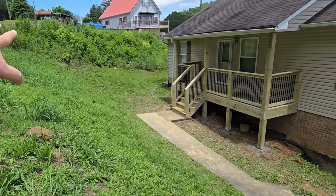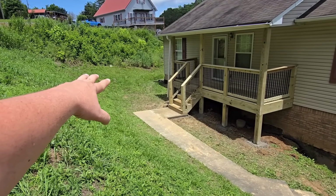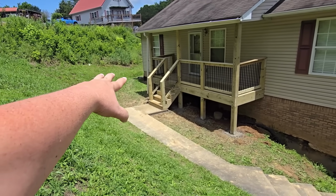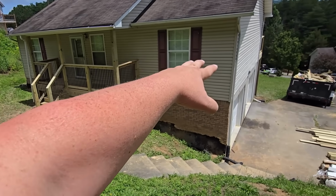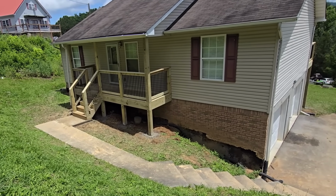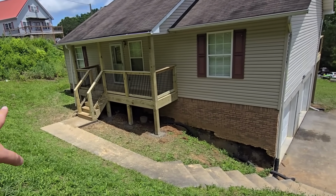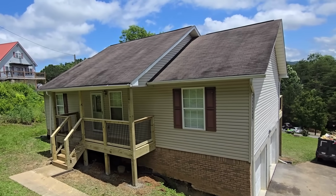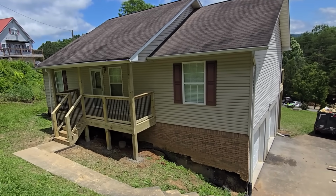Our problem is water coming down the side of the hill during a rainstorm. So I got to put in a catch system there and a French drain that will probably go out into the backyard. I don't know. I got to get a contractor on there to find out how they can engineer that. The next big thing we'll be doing is the roof and gutters, and then we'll have an excavator out here.